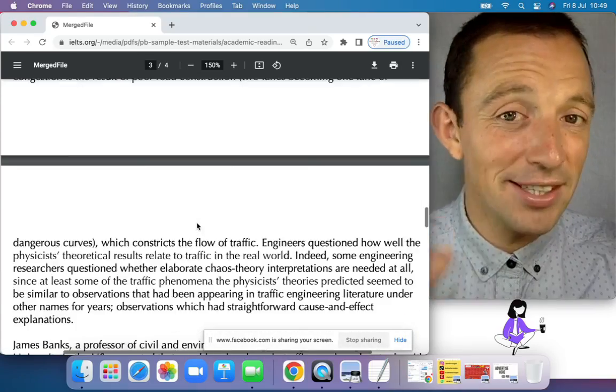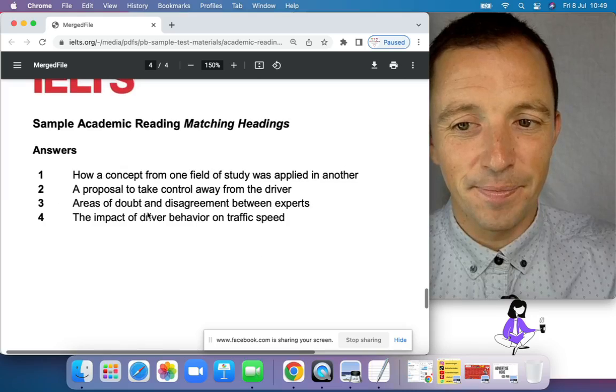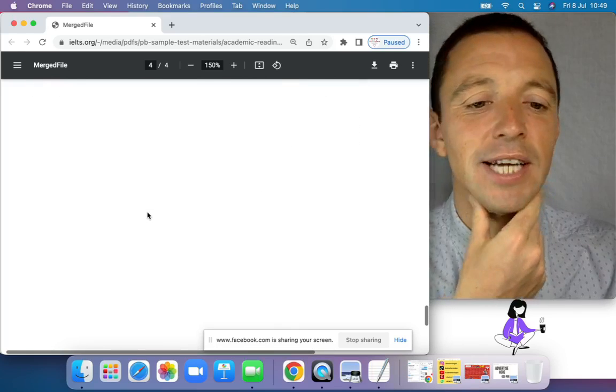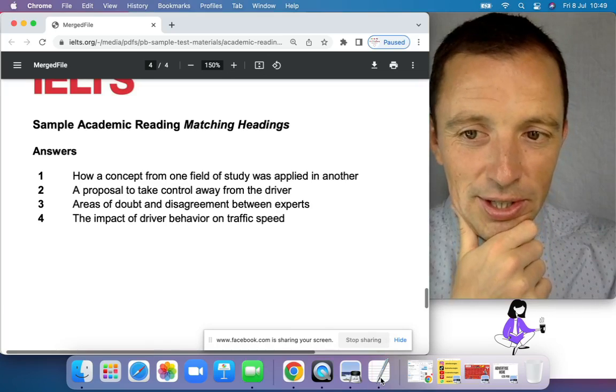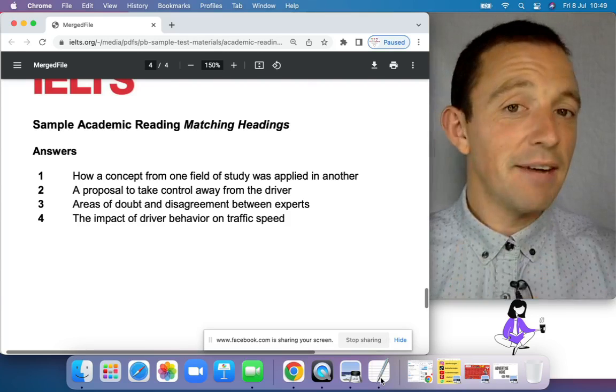And let's check the answers at the bottom of the page. Okay, here we have answers 1, 2, 3, and 4. Okay, so they haven't given the numbers. Oh, okay, so yes, I think everything is correct.